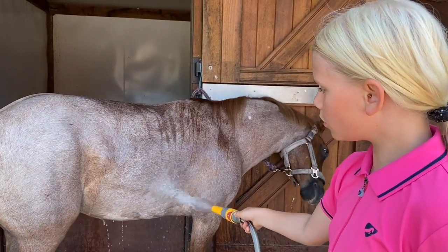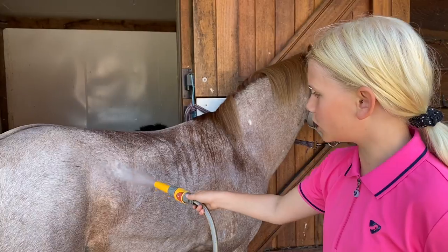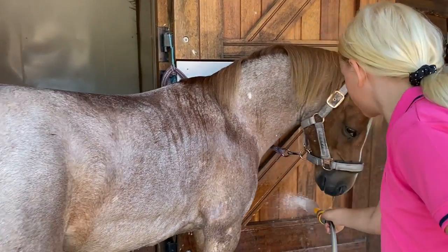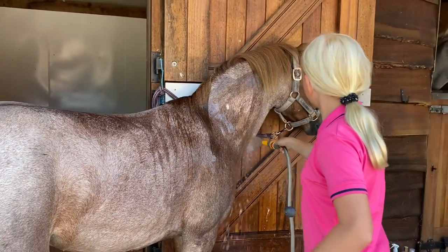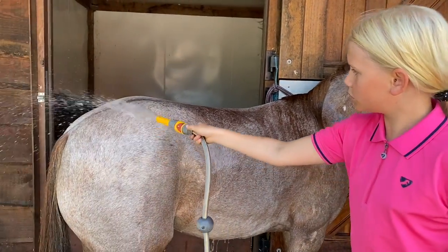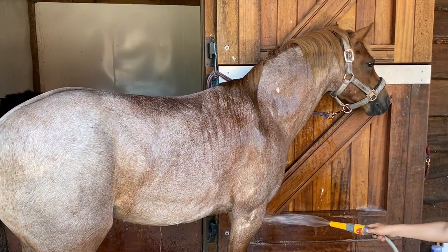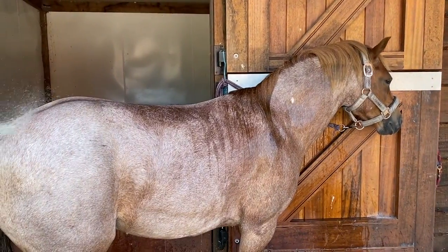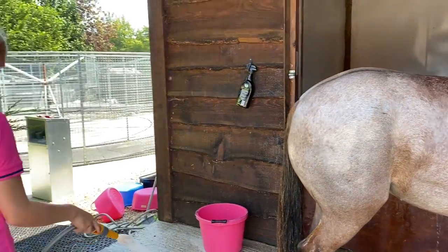Is your pony okay with water or does it not really like it? Hattie likes water, but sometimes she doesn't like it by her bum. Do you? No. Good girl. Okay, she's all wet now.